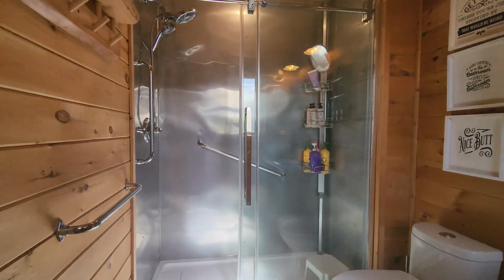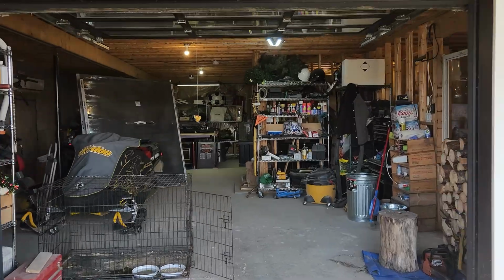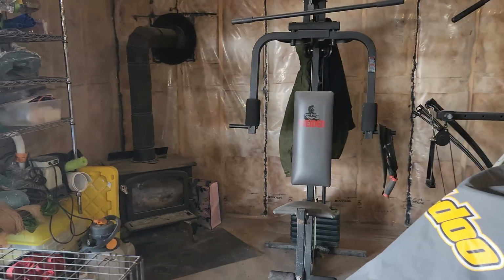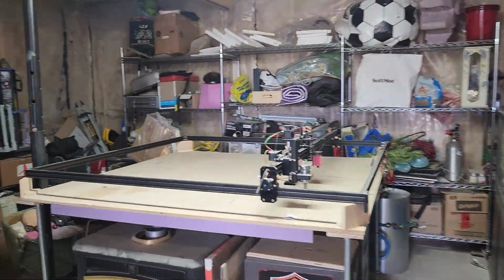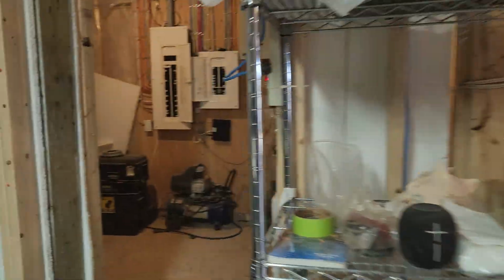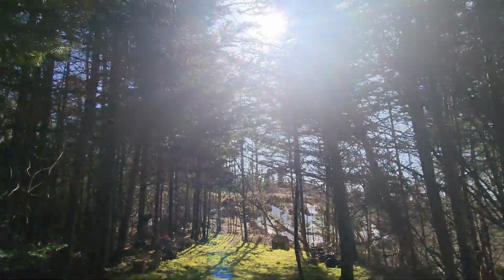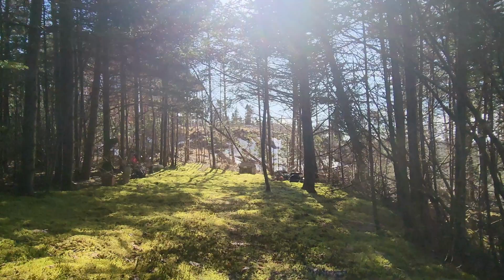Downstairs, the bright walkout basement offers even more possibilities. Maybe a workshop, a home gym, or a future guest suite. As you wander the property, you picture your kids or pets playing outside, the fresh air filling their lungs. Evenings spent around a backyard fire, under a sky full of stars, and though you're just an hour from the city, it feels like a world away from the noise.